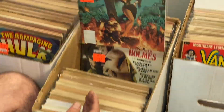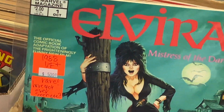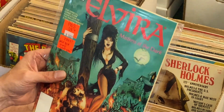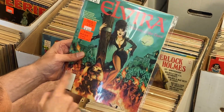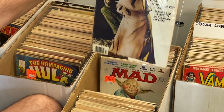When's the last time you saw that, bro? Joe Jusko Elvira. That's not her first appearance because DC's got it, but this is a tough book. It's the comic adaptation of the movie. It's got a silly little Joe Jusko style, too, with all the faces. Oh, it's beautiful. More Sherlock Holmes.